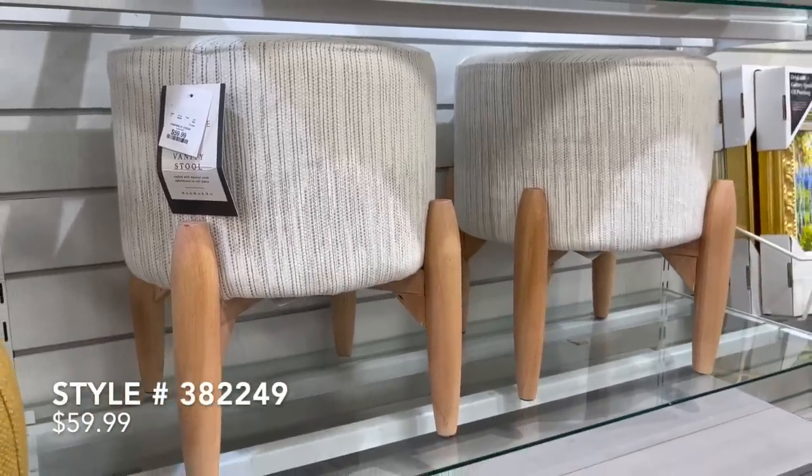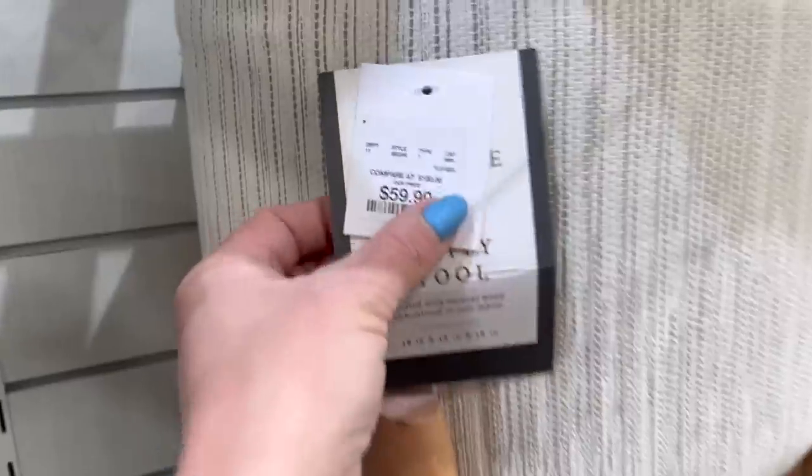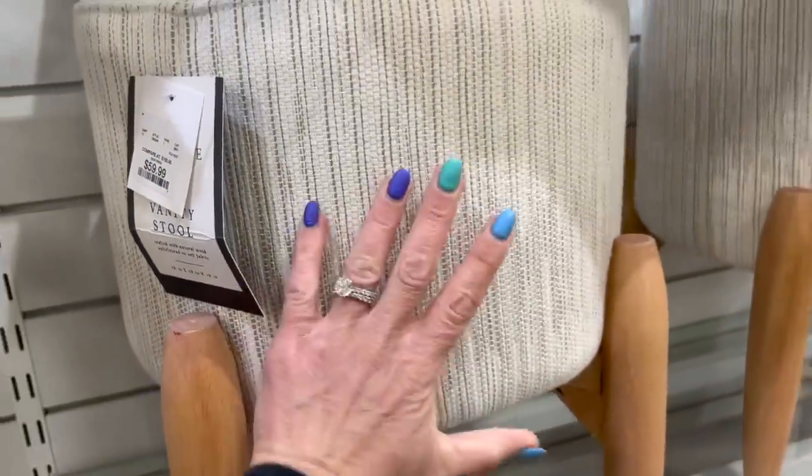Next set of stools would be perfect for any vanity, extra seating for a living room space, an ottoman, or slip it underneath the console table for some extra visual interest.